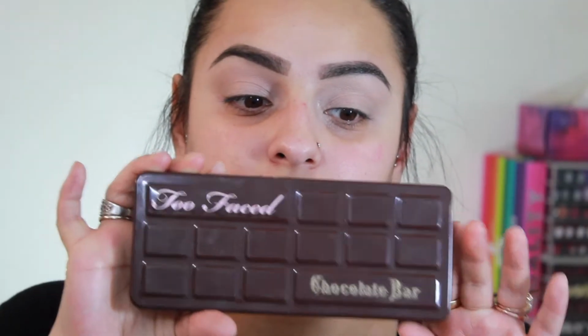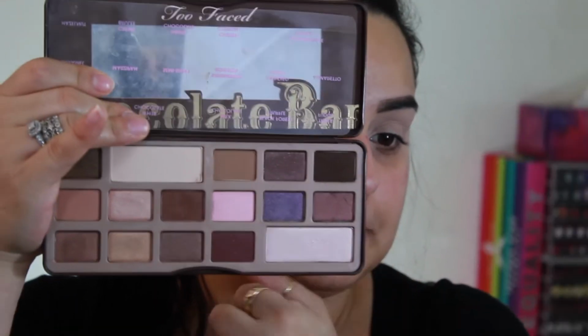All right, for the eyes today, we're gonna do a Flashback Friday. I'm gonna use the Too Faced Chocolate Bar. It looks like this. And we're going to do an all matte look, because I know that I always do a lot of color. Some of you guys don't like color. Here we are. This is what we're going to do.